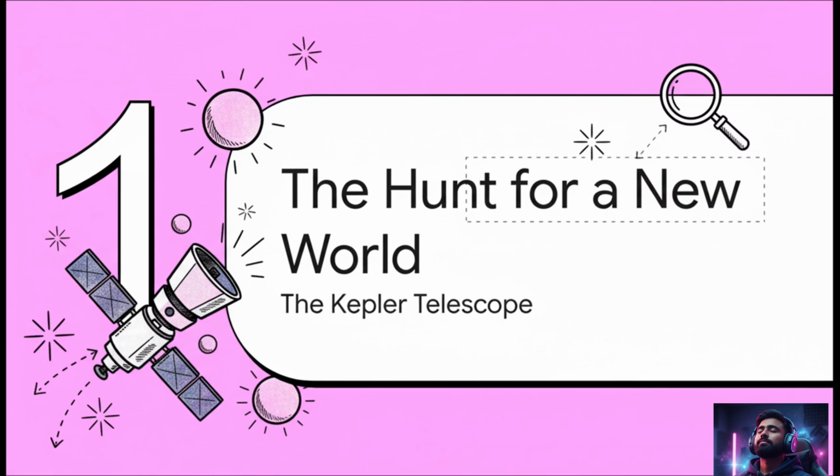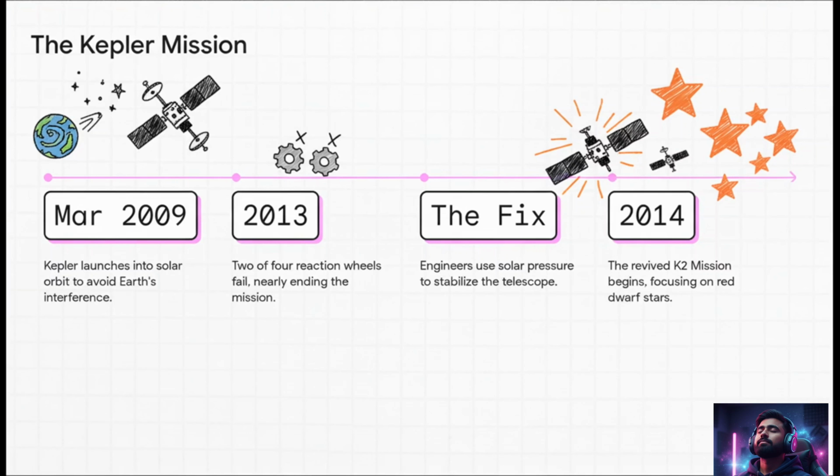Our story doesn't actually start with a planet. It starts with the machine that was built to find it. Launched way back in 2009, the Kepler Space Telescope was an absolute game-changer. Think of it like a cosmic detective with one single, all-consuming mission. Kepler's job was to find planets by watching for the tiniest dip in a star's light as a world passed in front of it. But then, in 2013, disaster strikes.